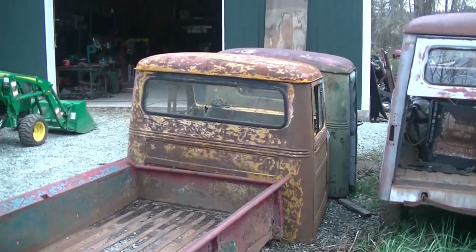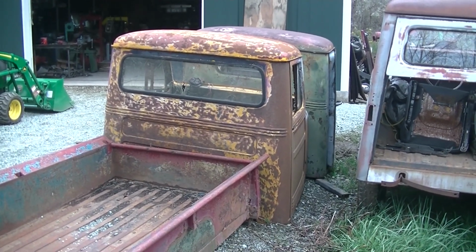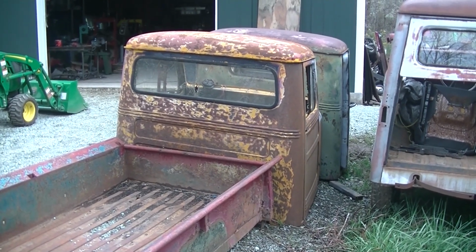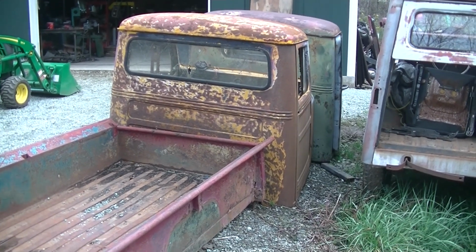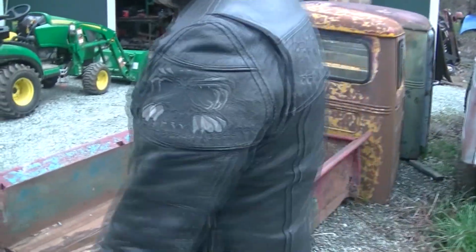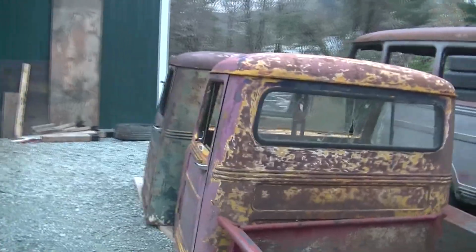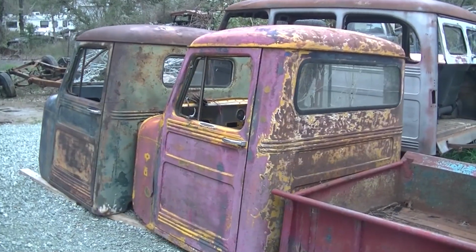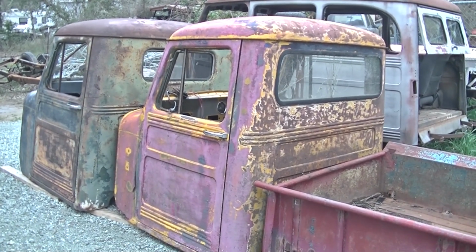And then you've got all your projects out here in the rain. Yeah, they're a bit rusty now. I don't think a little bit more rust is going to hurt them before we get to them. But this quad cab pickup is going to be almost as cool as yours. I don't know, I think it might be just as cool. I mean, how many crew cab '60s Willys trucks are there? There's a few. I saw pictures, but this will actually have four full-size doors.